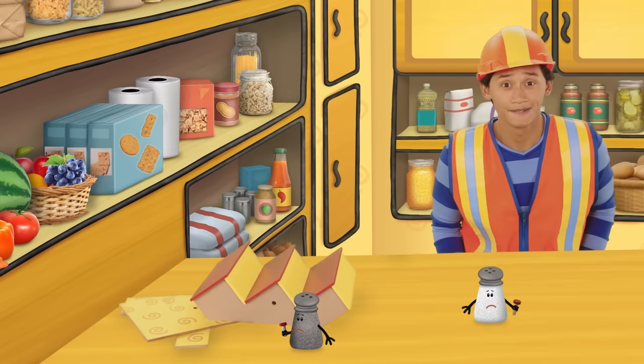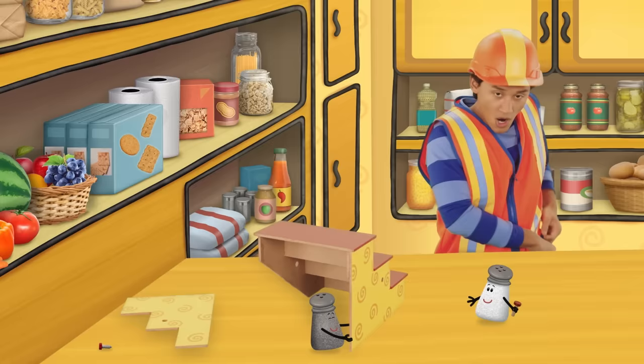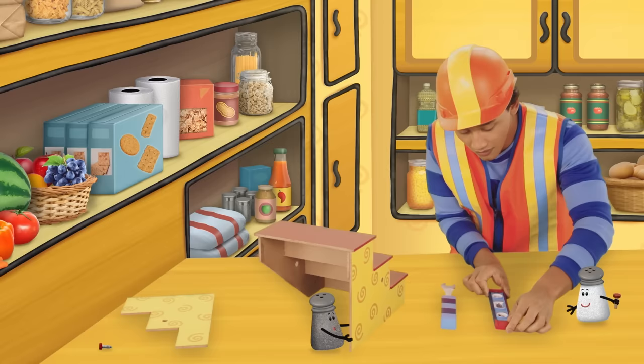Great! Okay, not a problem. Our construction crew will have this fixed up in a jiff. Oh, thanks, Mrs. Pepper. We got a wrench. All right, here we go. We got our level. All right, and our hammer. Okay.